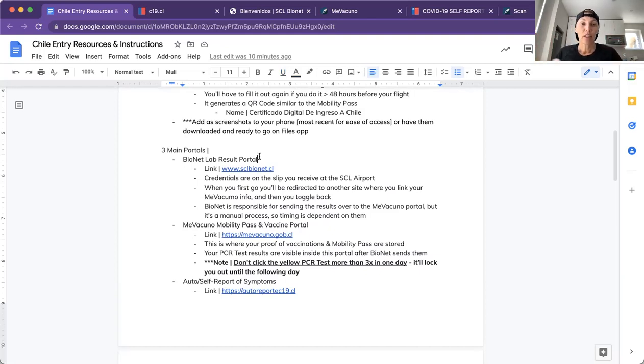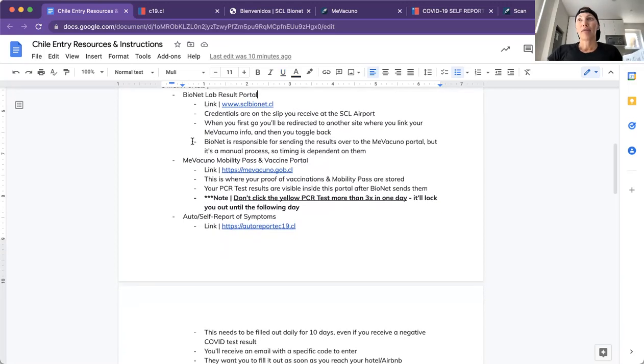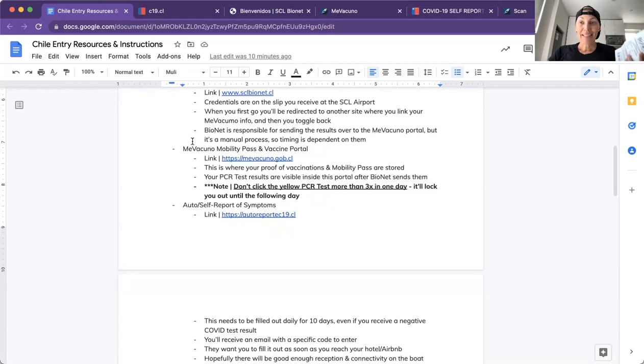So you're going to be interacting with this portal after you get the test, and you go to a kiosk first and it prints out something like this. You want to keep this because it has 2 different codes that you need to access your results, and the website is down here. So that will appear anywhere from like 6 to like 18 hours after you have the test done. And just because you have the negative test result doesn't mean that your mobility pass is active.